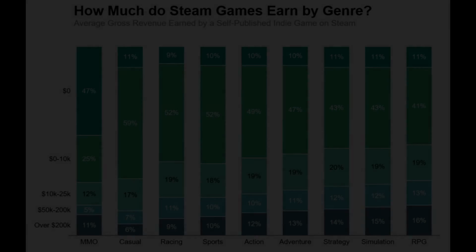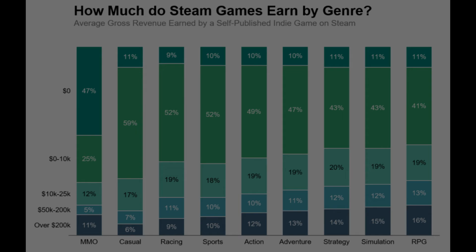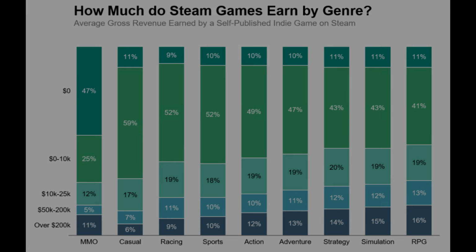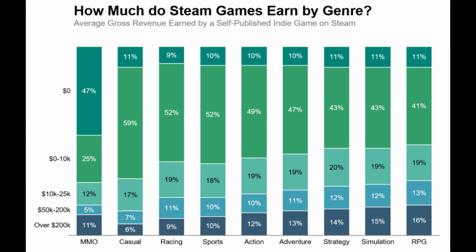The third thing to consider when creating a successful indie game on Steam is the genre of game you pick. The most successful genres from a monetary perspective are strategy, simulation, and RPG games, with RPG games being the most successful. Only 11% of role-playing games on Steam make no profit, 41% make up to $10,000, 19% make $10,000 to $25,000, 13% make $50,000 to $200,000, and 16% make over $200,000.